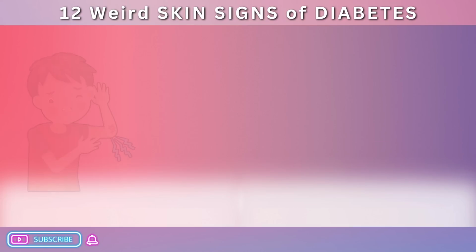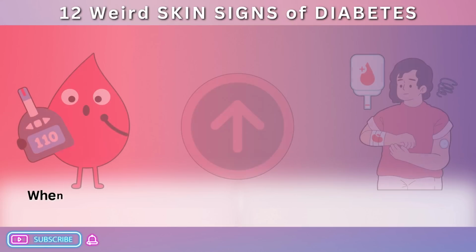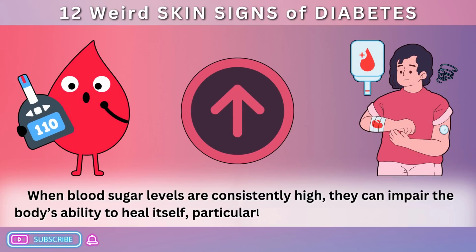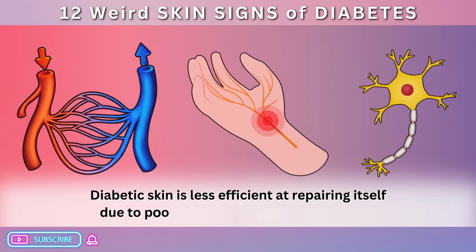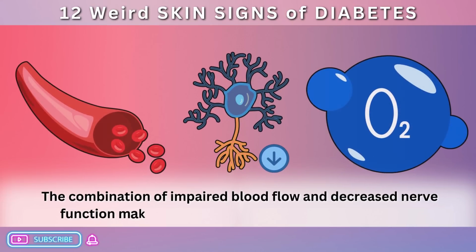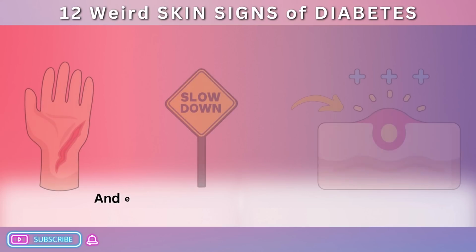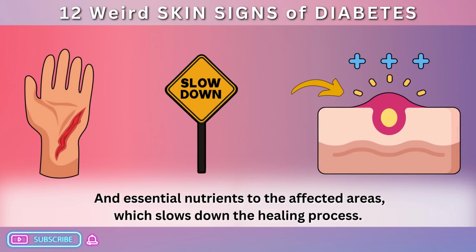Slow wound healing is another alarming sign of poorly controlled diabetes. When blood sugar levels are consistently high, they can impair the body's ability to heal itself, particularly when it comes to skin injuries. Diabetic skin is less efficient at repairing itself due to poor circulation and nerve damage. The combination of impaired blood flow and decreased nerve function makes it harder for the body to deliver oxygen and essential nutrients to the affected areas, which slows down the healing process.